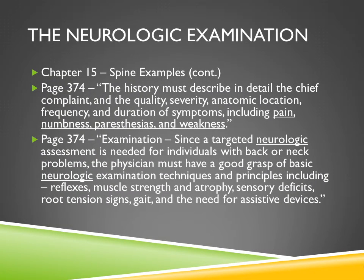On page 374, also in Chapter 15, it says, quote, "The history must describe in detail the chief complaint and the quality, severity, anatomic location, frequency, and duration of symptoms, including pain, numbness, paresthesias, and weakness," unquote. And all of those are neurologically based symptoms: pain, numbness, paresthesias, and weakness, all neurologic symptoms.